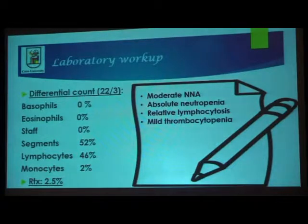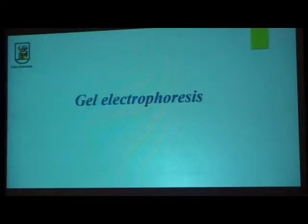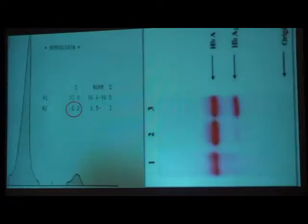Differential count showed absolute neutropenia and relative lymphocytosis, and her reticulocyte count was 2.5%. Her iron study showed normal iron level, decreased total iron binding capacity, and increased ferritin. PNH markers and direct Coombs were negative. Her hemoglobin electrophoresis revealed an increased A2 level of 6.2%.